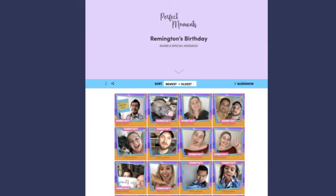And here's just a sample of what the live gallery will look like for your virtual booth. A little bit different since we can't control the backdrop, but it's still very fun.